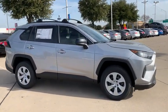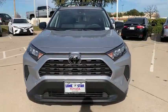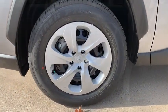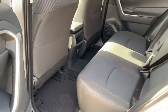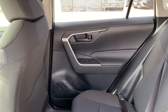Traction control, dual airbags, power steering, four-wheel disc brakes, AM/FM stereo radio, trip computer, electronic stability control, rear window defroster, power windows, overhead console, brake assist, panic alarm, remote keyless entry, tachometer, rear window wiper, front bucket seats, front reading lamps, tilt steering wheel, driver vanity mirror.